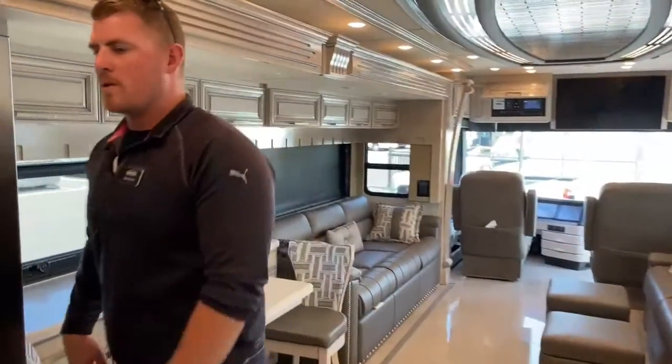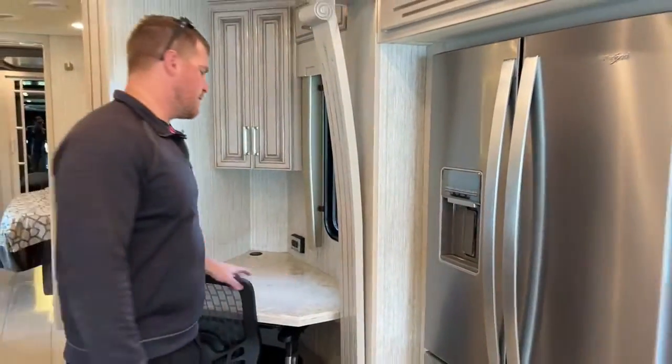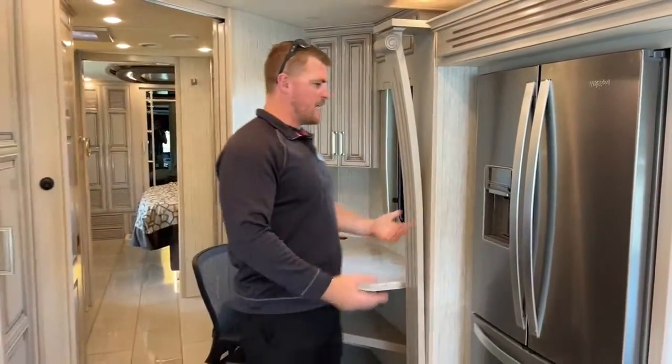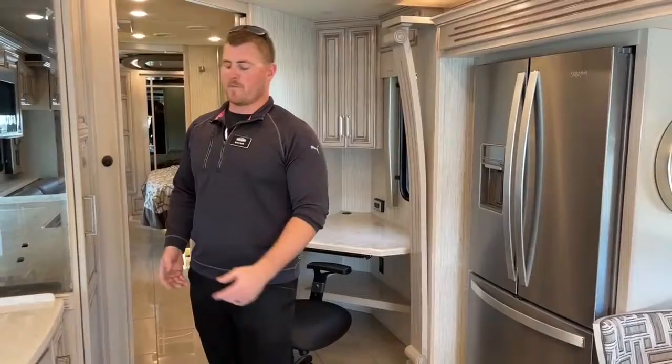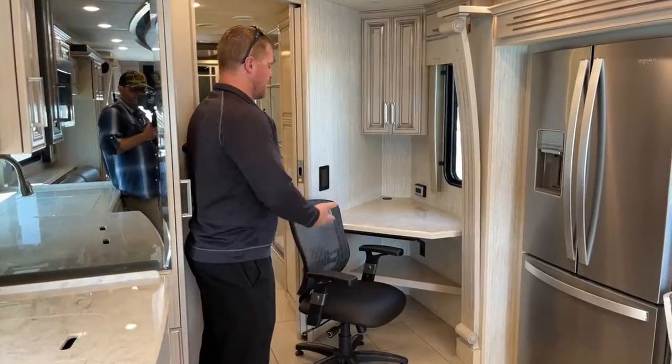So let's talk about what's really cool about the 4589 floor plan. This is a new model for 2022. And it came from last year when everyone was buying motorhomes and trying to work from the road, and they needed a space to work. So Newmar took that information and they built a workspace.